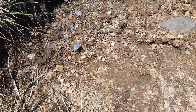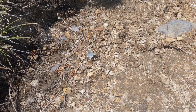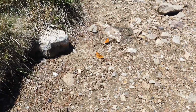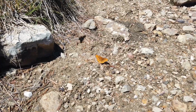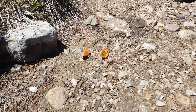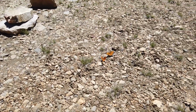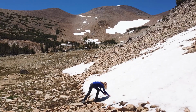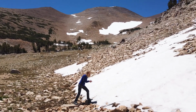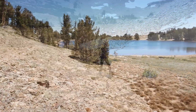We were there in July, and there were a lot of these blue and orange butterflies everywhere. It was really kind of pretty. And since this is above 10,000 feet, there's still some snow around, even though the sun hits it pretty hard. There was a little chance for a little bit of snow play.